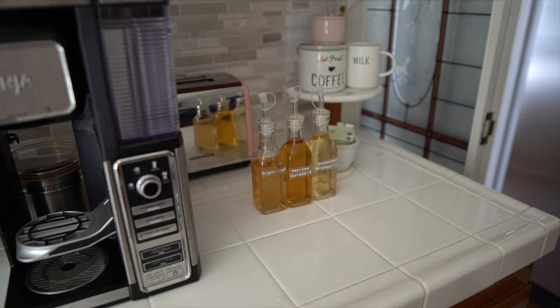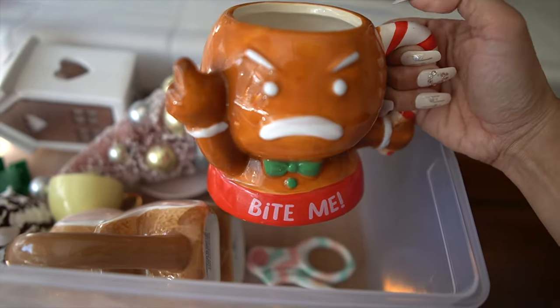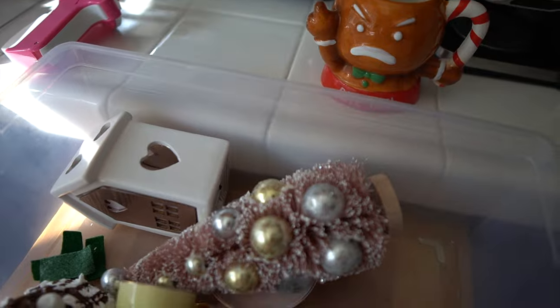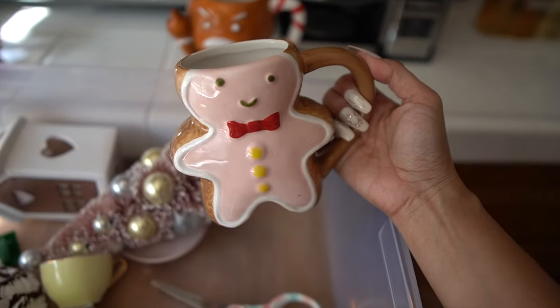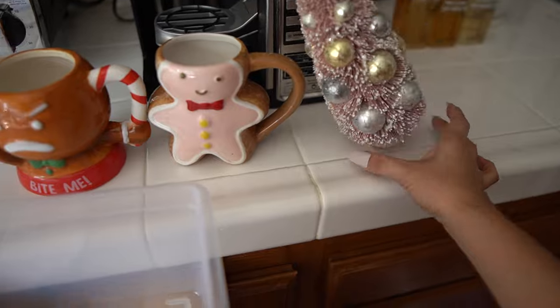Now that we've replenished the necessities, let me share with you the goods that we're going to be decorating with. So this adorable mug is from Spencer's, but we did get this, I believe, 2 years ago. That's my husband's mug. It's very fitting for his personality. This other one is from Target. Tree, which is from Walmart. Just recently purchased this for $4.